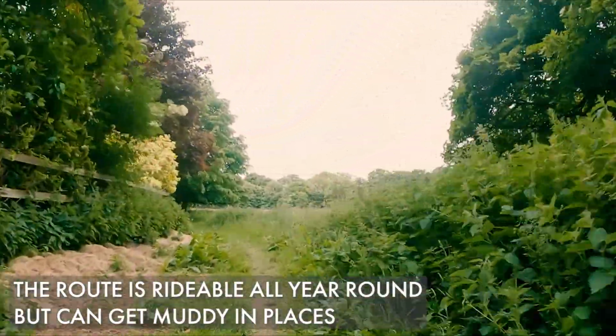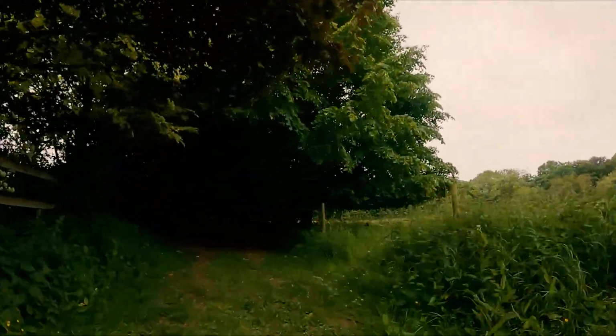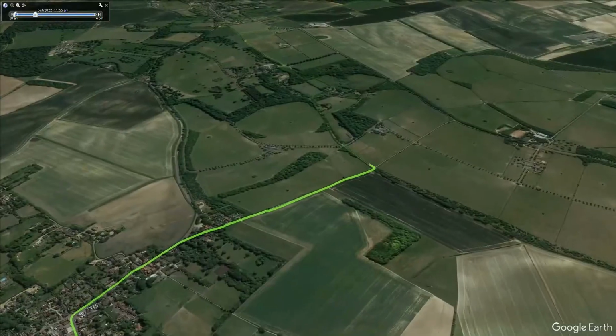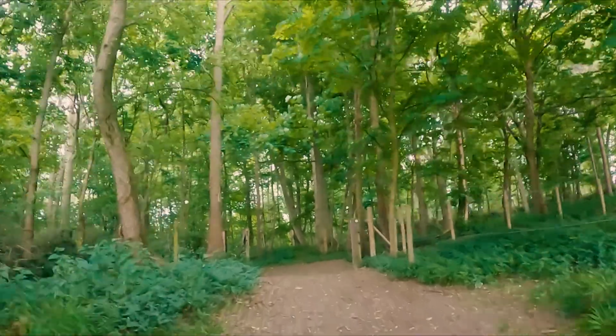I would suggest a minimum of 30mm tyres, and even then that might be a bit bouncy, so maybe something slightly thicker, but definitely you can do it on a gravel bike, and you can certainly do it on a mountain bike. It's really entirely up to you.